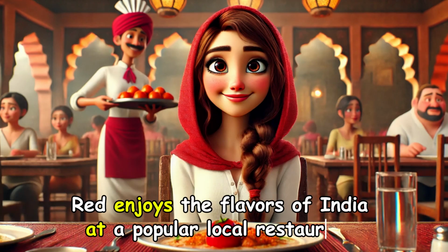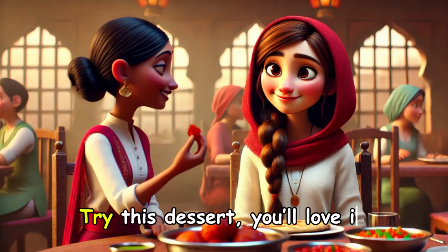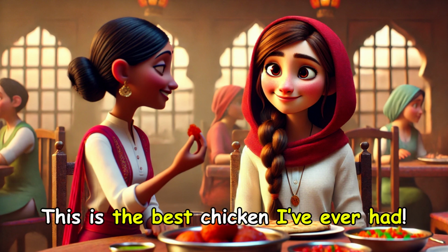Red enjoys the flavors of India at a popular local restaurant. Try this dessert. You'll love it. This is the best chicken I've ever had.